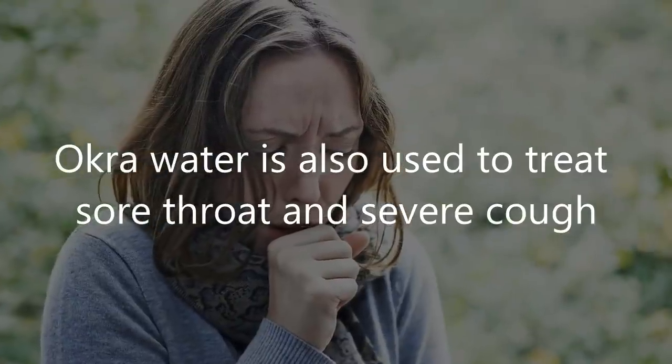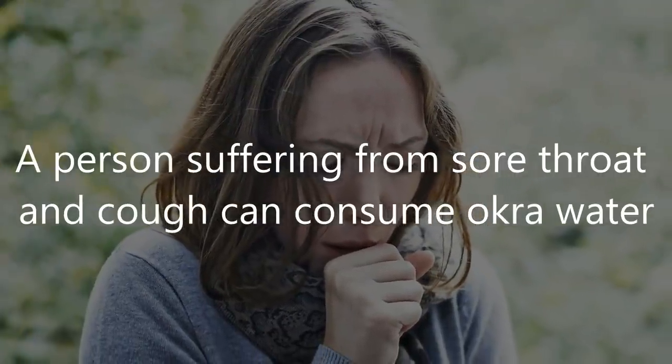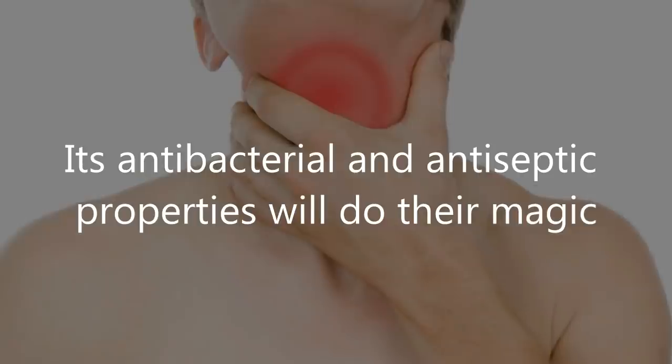Number 2. Treats sore throat and cough. Okra water is also used to treat sore throat and severe cough. A person suffering from sore throat and cough can consume okra water. Its antibacterial and antiseptic properties will do their magic.